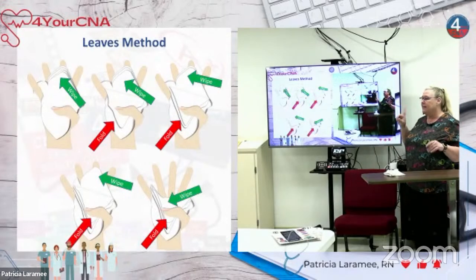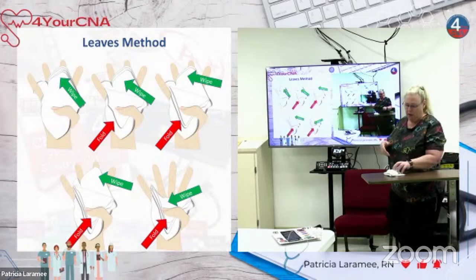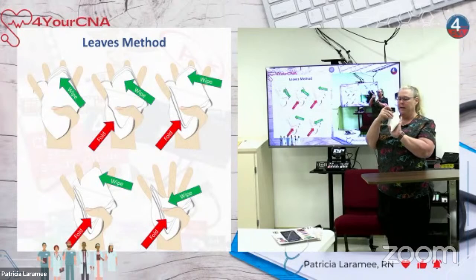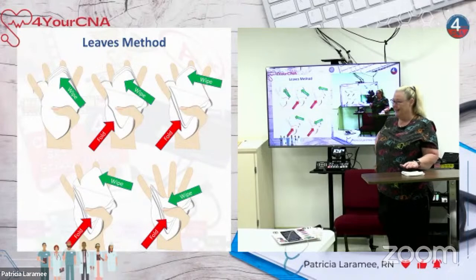But what this does is it allows us to use one washcloth in five different areas without cross-contamination. So the way this works is we have leaf number one, we use and fold. Leaf number two, we use and fold. Leaf number three, we use and fold. Leaf number four, we use and fold. And the backside becomes leaf number five. Good? Pretty cool, right?